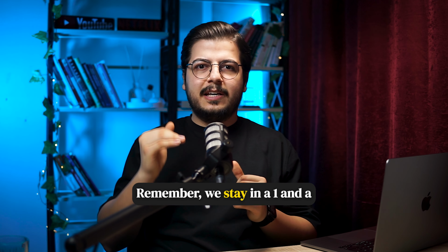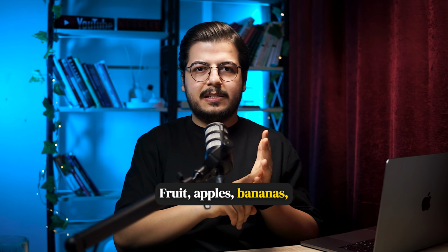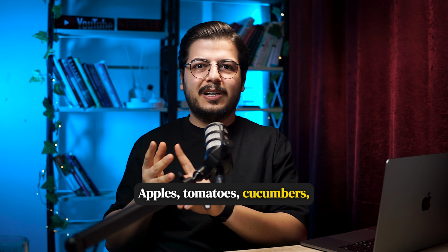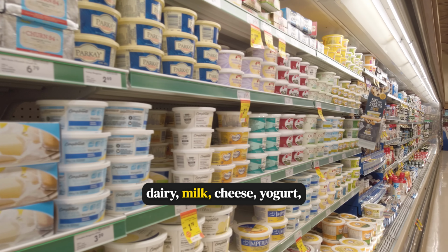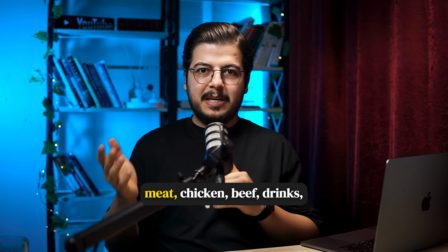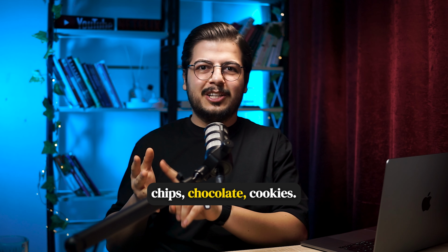Remember, we stay at A1 and A2 level. Simple and clear. Fruit: apples, bananas, oranges, grapes, strawberries. Vegetables: tomatoes, cucumbers, carrots, potatoes, onions. Dairy: milk, cheese, yogurt, butter. Bread: rolls, toast. Meat: chicken, beef. Drinks: water, juice, soda. Snacks: chips, chocolate, cookies.